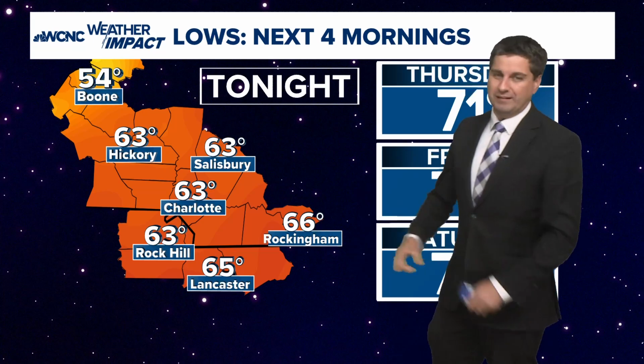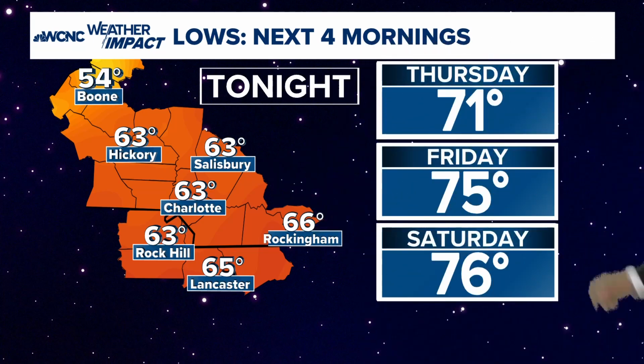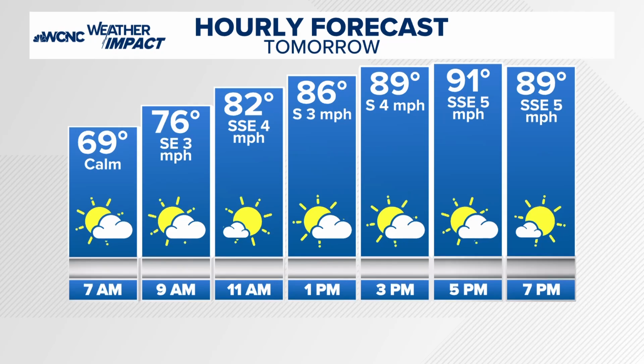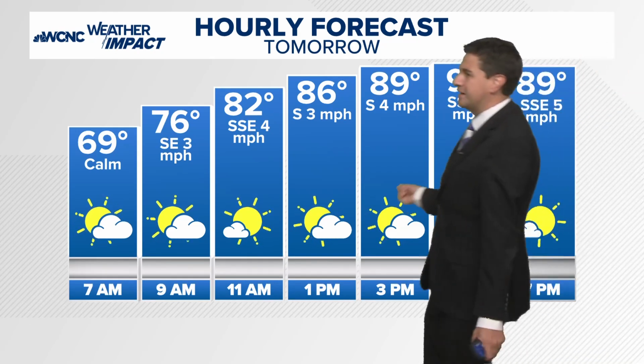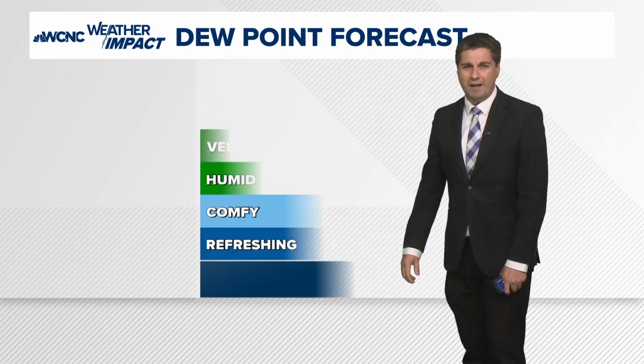Lows over the next 4 mornings. It was cool this morning. It'll be cool tomorrow morning. Then temperatures are right back to the lower 70s where we reasonably see them this time of year on Thursday, and then the mid 70s on Friday and Saturday. So our hour by hour temperature forecast for tomorrow, it's starting to feel a little bit more roasty. Temperatures back into the lower 90s, and yeah, winds anywhere from about 4 to 8 miles per hour.